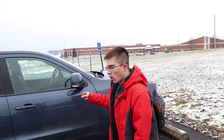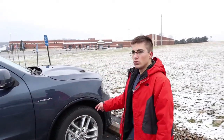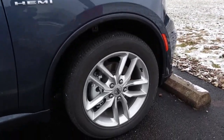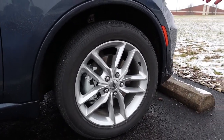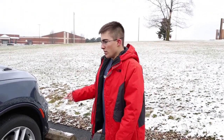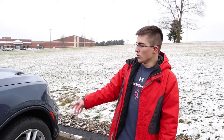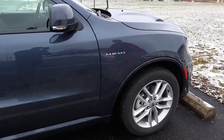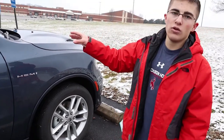A 2021 RT equipped with that Tow N Go package is going to be a little bit over $50,000, I believe. It would also give you front Brembo brakes, which adds to the performance and sportiness to it. This just has the normal brakes and normal wheels for the RT package. You can also get the Black Top package, which will black out the wheels, as well as the Hemi badges on the side. But I think overall, these wheels do suit this color also.